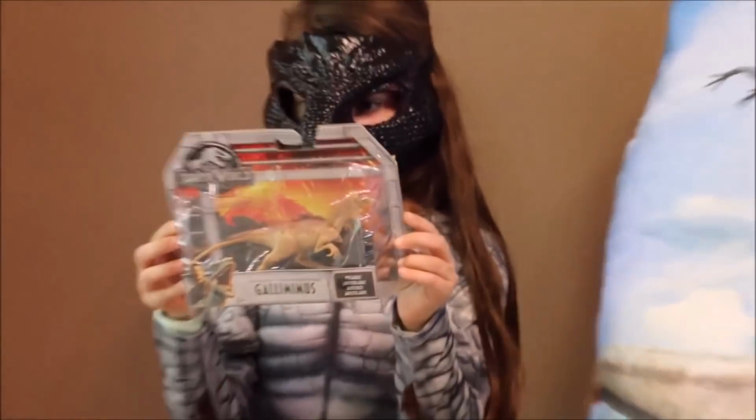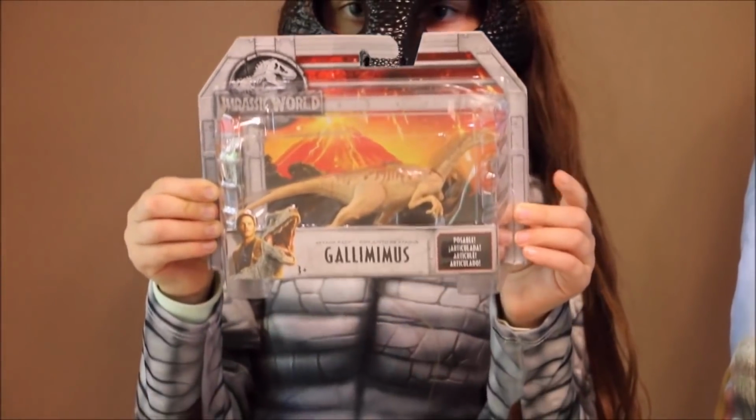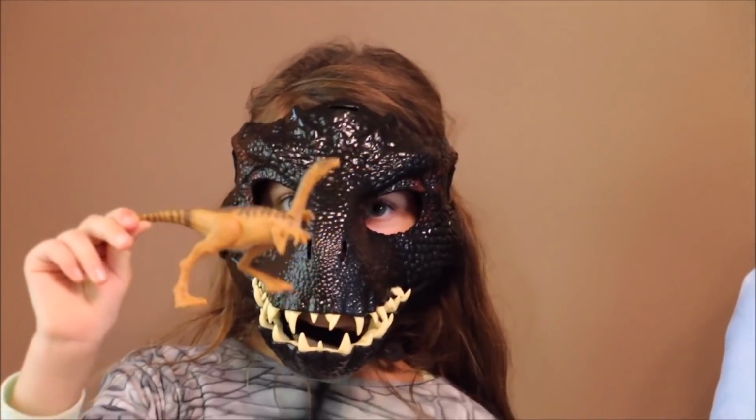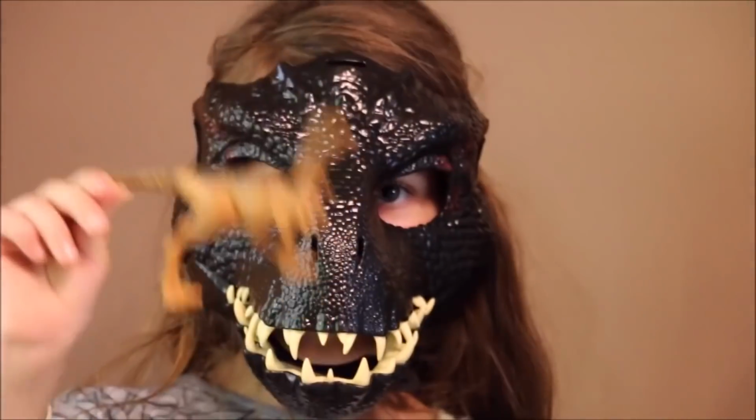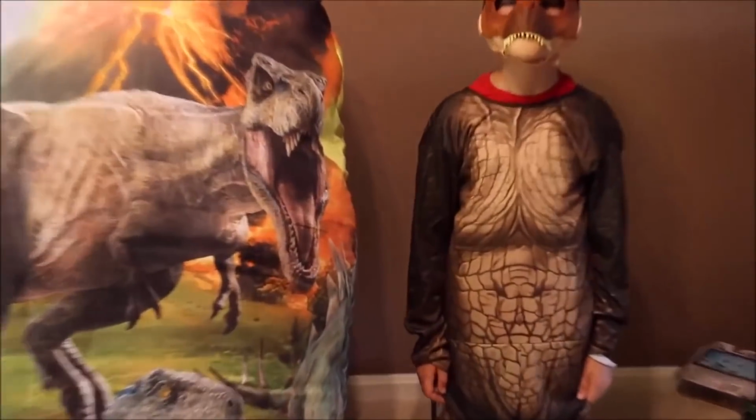Whoa, what is that? Dilophosaurus. Cool, let's go ahead and open it up. Whoa, that thing looks like a giant chicken. Cool. Okay, T-Rex, what else we got in there?